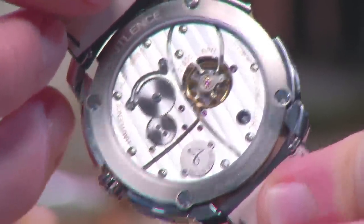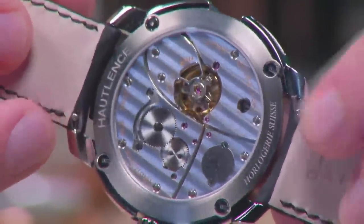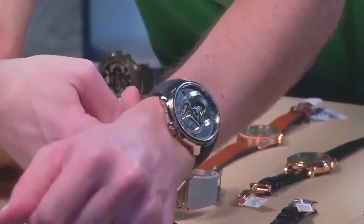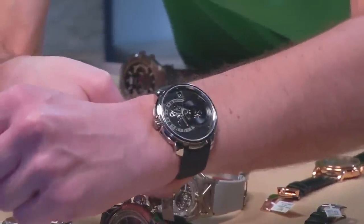a very rare watch, even by the standards of Haute Lance, and they make it easy to swap straps with these pull-tab strap release spring bars. Throw it on the wrist, and you can see that the watch, which is titanium and quite light, is easy to accommodate in spite of its large size. Now, it's under 50 millimeters lug-to-lug at about 49, so I can wear it easily on my 16-centimeter circumference wrist.